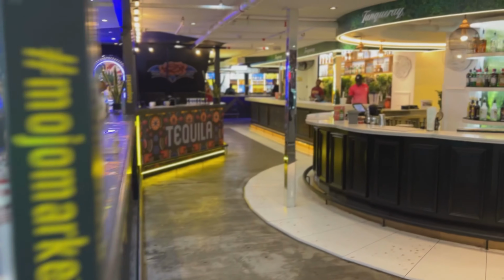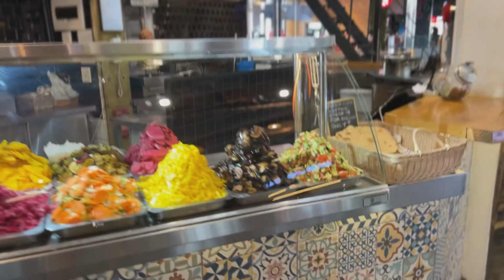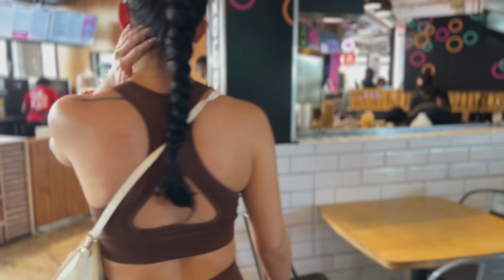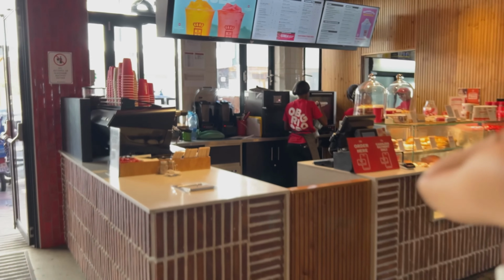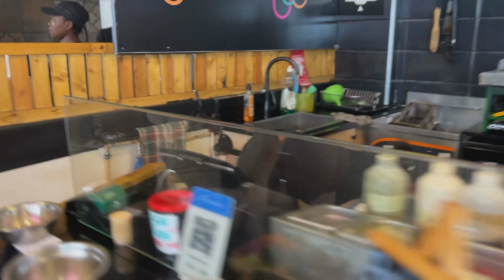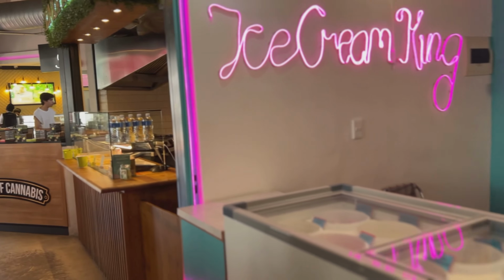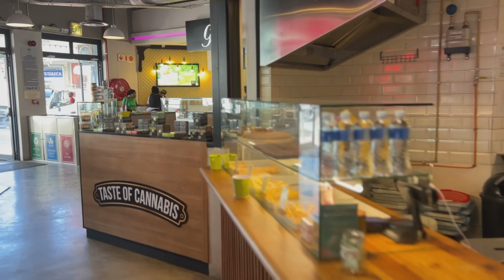Mojo Market for a little bit around, and actually it's absolutely gorgeous. Oh look. Back again.